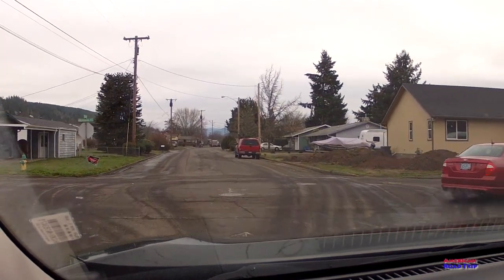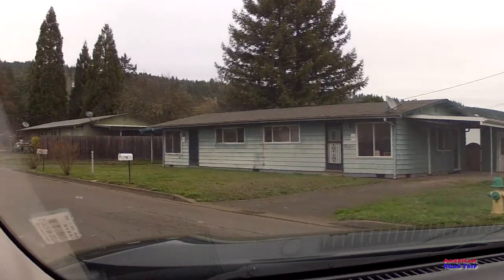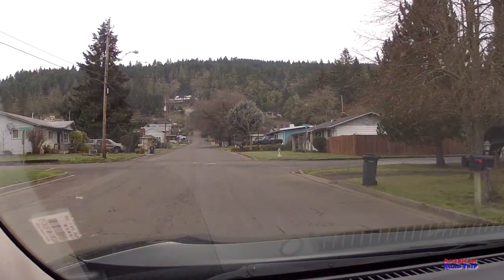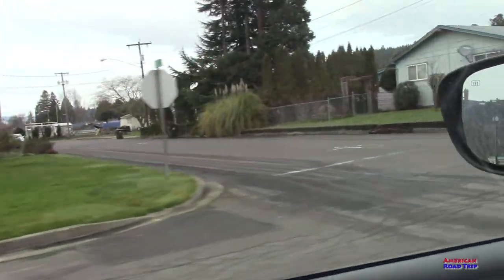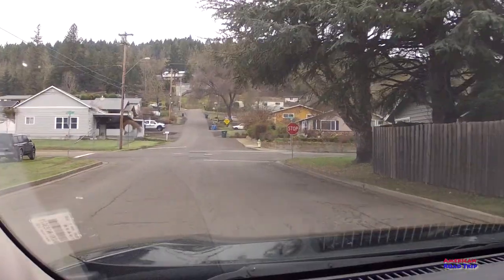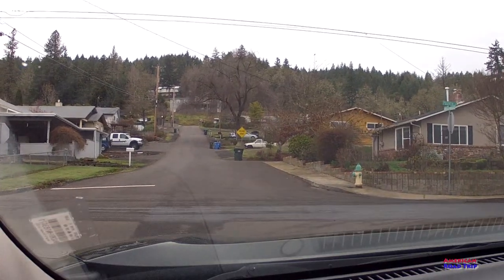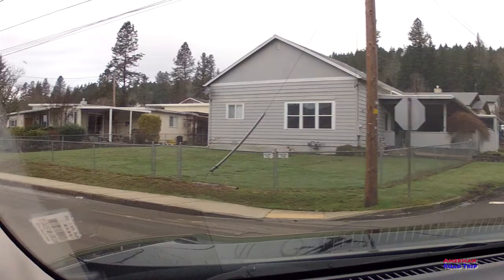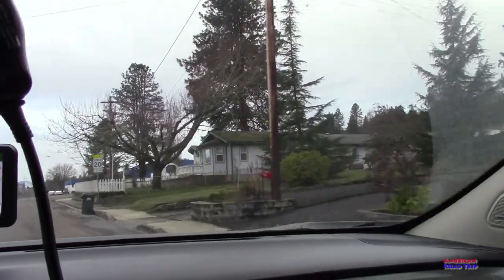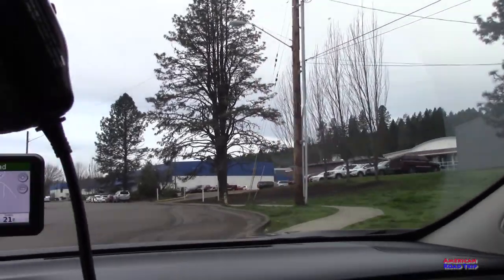I used to ride my bike on all these streets right here. And this is the way I went to school. There's this part of the field down there. This is going to be my school up here, both grade school and a junior high. No, it was a high school. Yeah, junior high and high school. Wow.